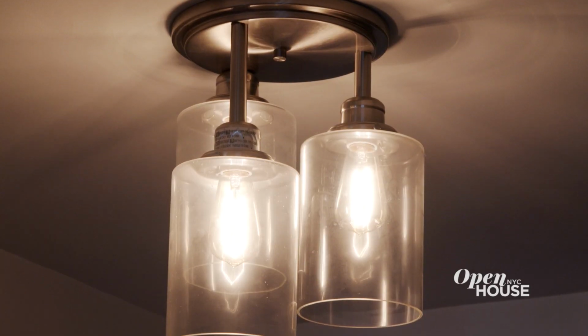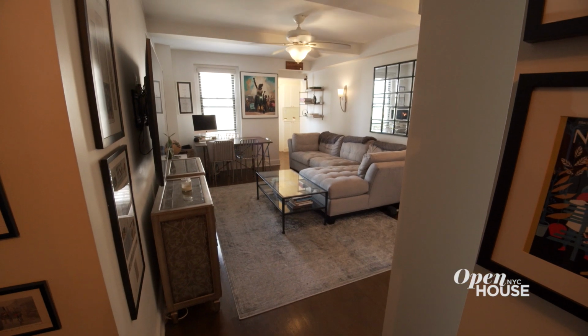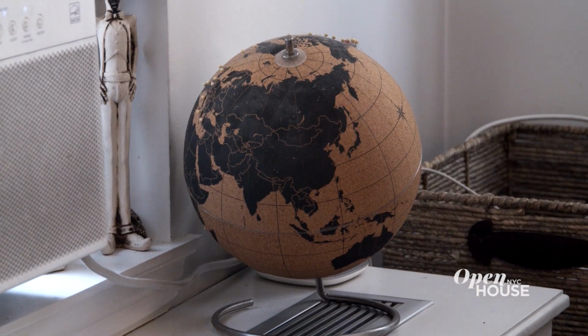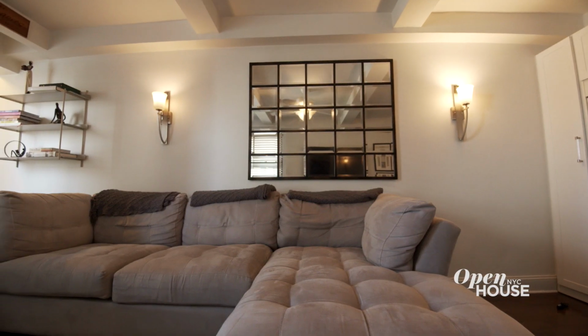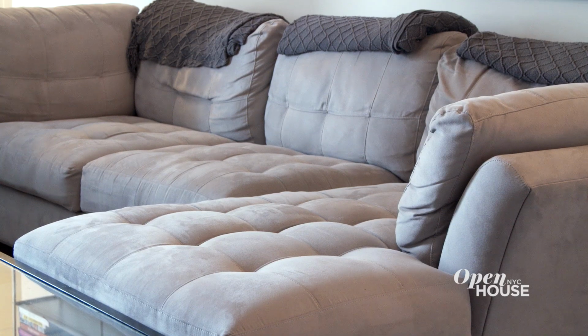All right, so speaking about dramatic, I love this light because it just gives you that dark glow before you enter the bright living room. You know, my whole approach to everything is simplicity is key. So when I picked my sofa, I knew that I wanted it to be chic and sleek, but still comfortable.